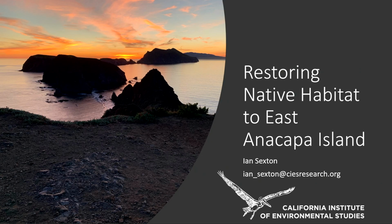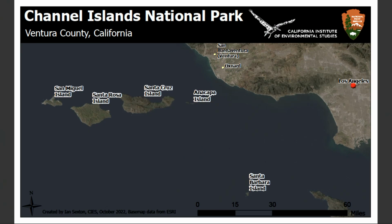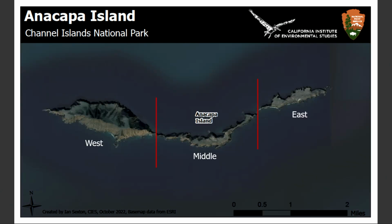Anacapa Island is part of the Channel Islands archipelago off the coast of Southern California. It is just east of Santa Cruz Island. We're south of Santa Barbara to the west of Ventura County. The island itself is made up of 3 individual islets, so you can't walk all the way across this island, even though it's only a little over a mile long, because it has these really steep cliffs that divide up the individual islets.